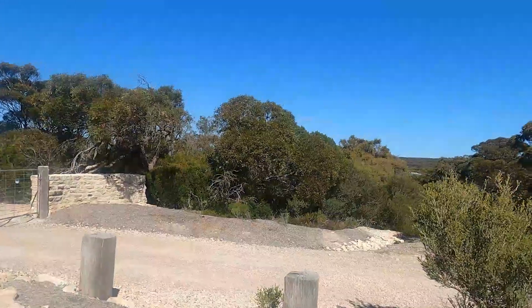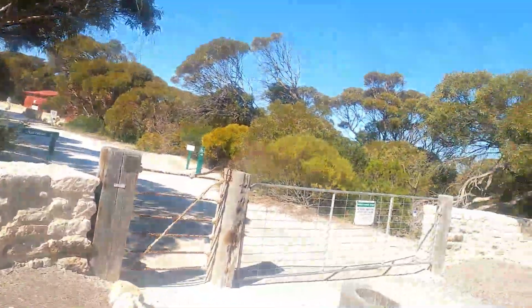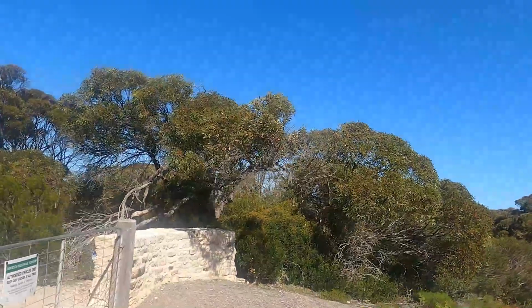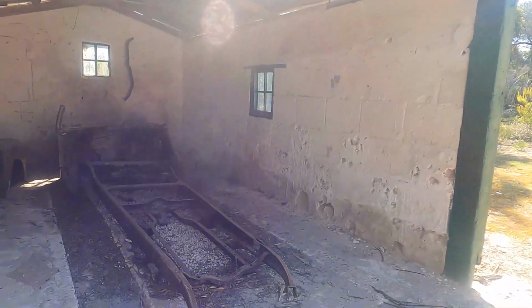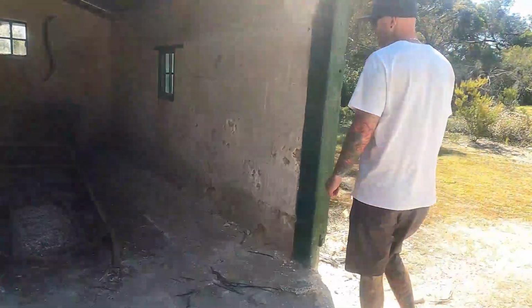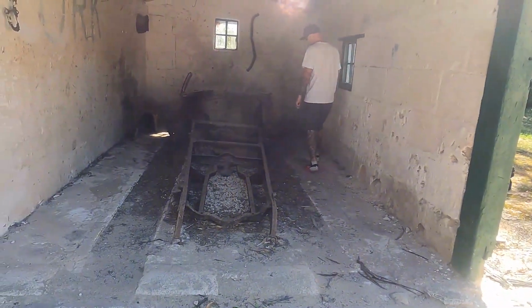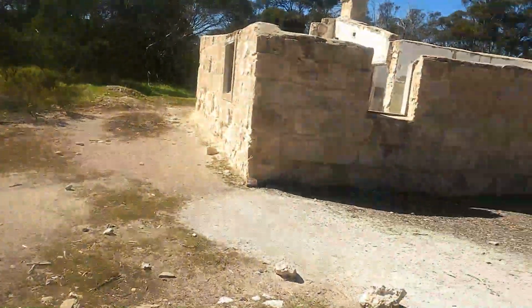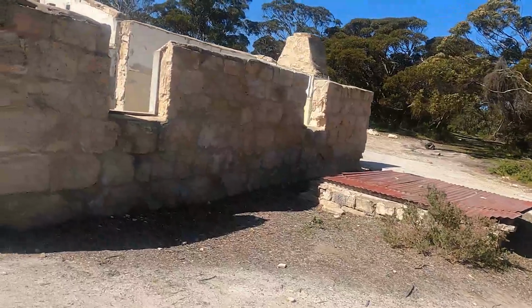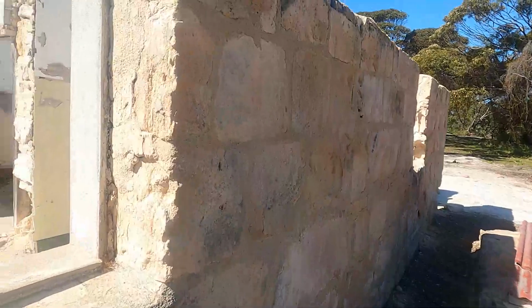There's a big lake over there, Innes Lake. Looks like some sort of stables. What is that? Old horse and cart. I wouldn't say an old horse and cart. No? It's an old car. Some sort. Old truck. Like an old truck. There's no signs. You just got to guess. I guess it's a fun guessing game.